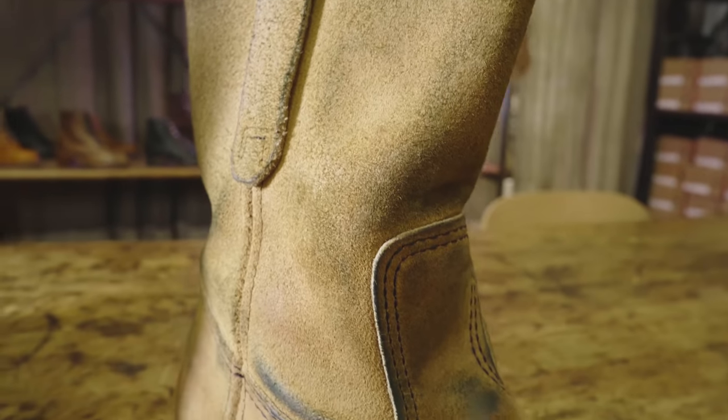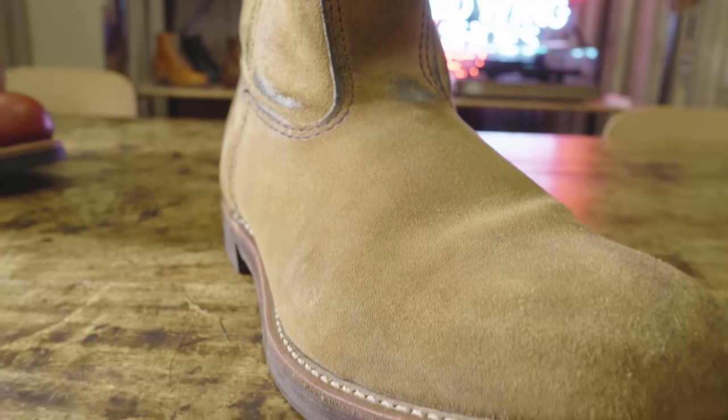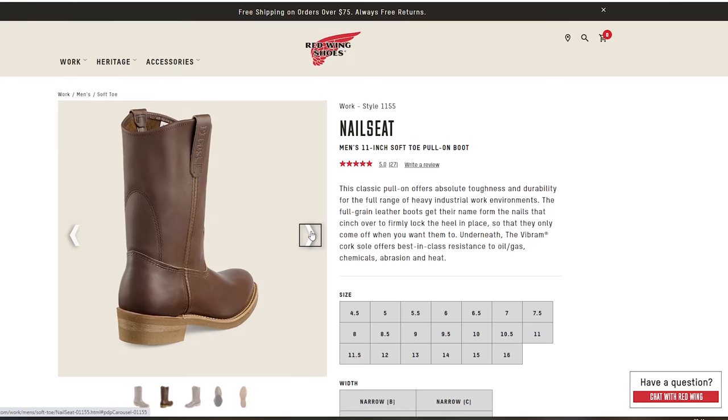Also, mind you, Heritage Pecos doesn't say Pecos. You can get the Pecos in Brown Boomer, and then you can get one with a composite heel that's a little bit more Western.